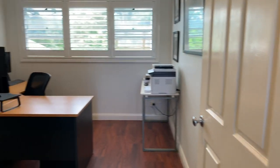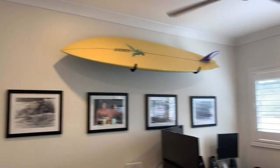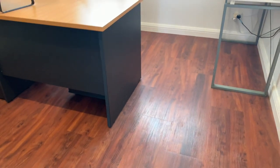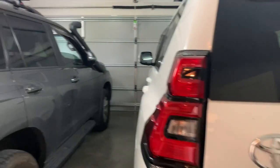Just off the front door, this is your fourth bedroom. At the moment they have it set up as an office, but this is the fourth bedroom. This is the double garage.